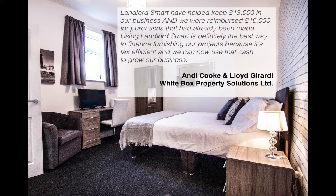Another great example for you of a customer, this is a slightly higher level with regard to a big unit that was furnished and paid for using Landlord Smart Finance. So Andy and Lloyd came to us because they had converted a pub into a big HMO. So this HMO had 3 floors. Each floor had 5 or 6 rooms, and each floor had a kitchen, and all the rooms had ensuite bathrooms.